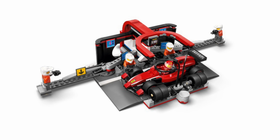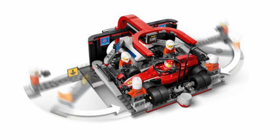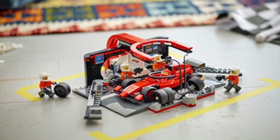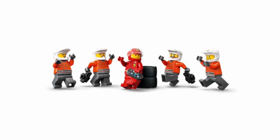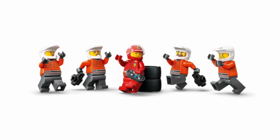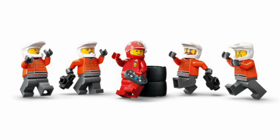The set comes on a standard city road plate with ramps at each end and these 2 arms which rotate in front and behind the car, stopping it from moving while the tyres are being changed. There are 4 spare tyres on a rack at the front of the pit lane, and as well as the Ferrari driver with his printed torso and logo on his helmet, we get 4 pit crew members, each carrying an F1 wheel gun, which I think is a new piece. But let me know in the comments below if you've seen it in a previous set.